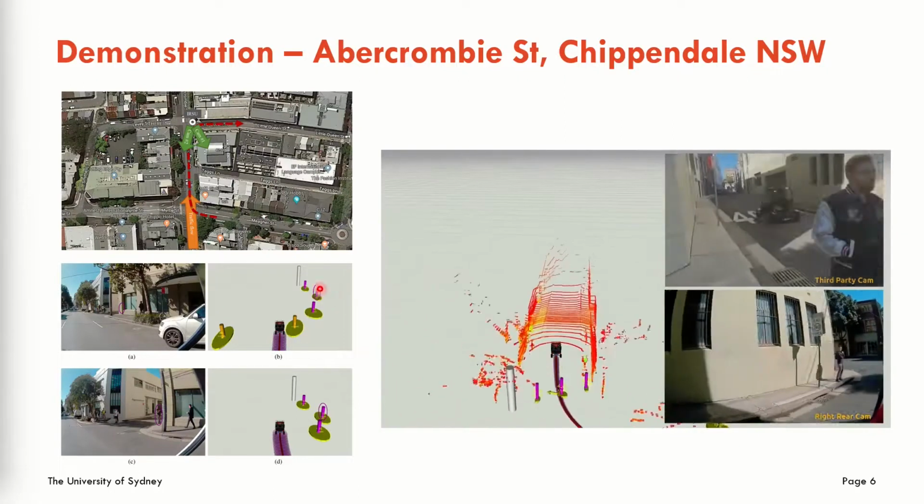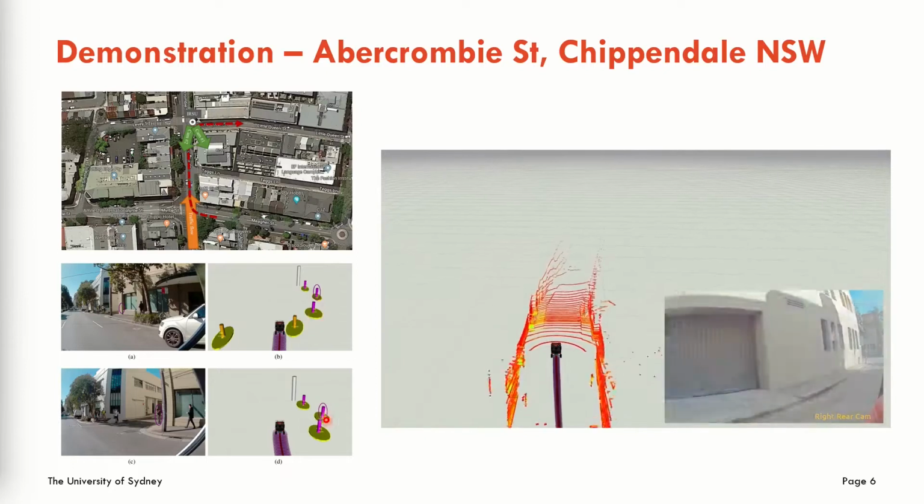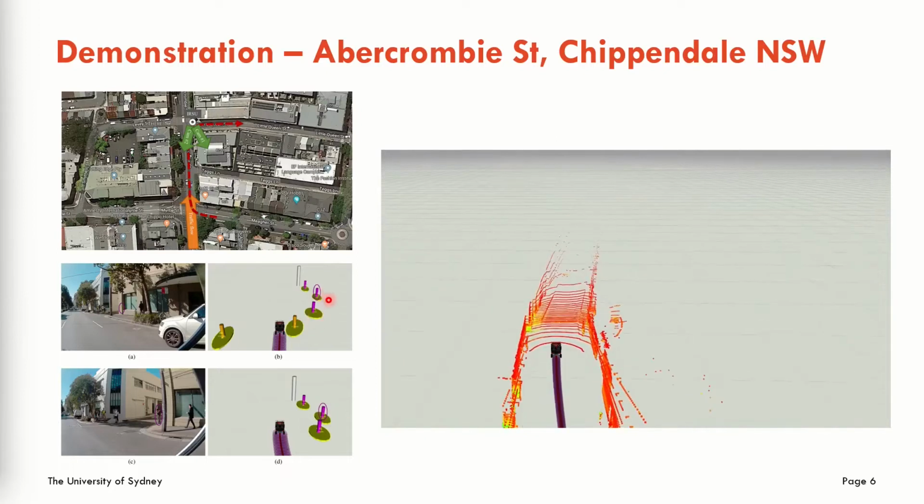However, thanks to the IRSU and CP, the vehicle received this critical information seconds before the hidden pedestrian can be visually picked up from the vehicle's perspective. This shows that the vehicle can see around the corners using CP so that it can consider this safety crucial information in its decision making.